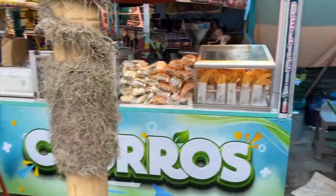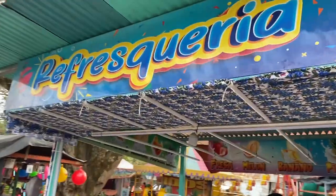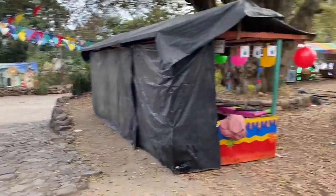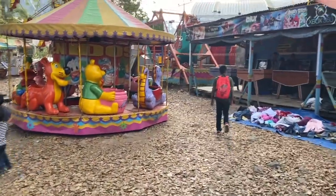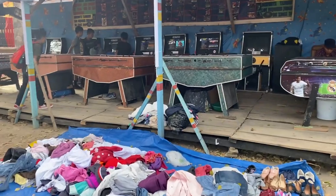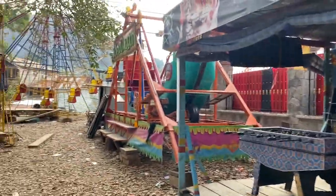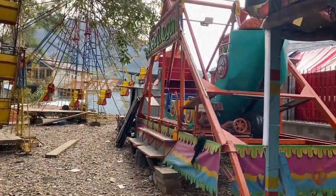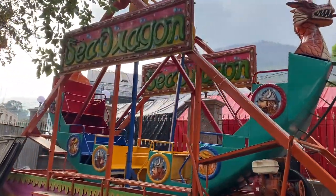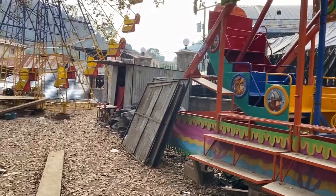Churros. Plantanos. Churros. Guaros. In this area over here, we're over by the church, is the arcade and the fair. So we have all kinds of games for the kids, more paca clothing for sale, foosball, Ferris wheel, two sizes of Ferris wheels, and this thing that is the sea dragon. Really spooky. It's a bit of a death wish.